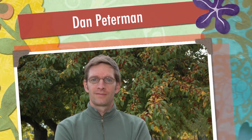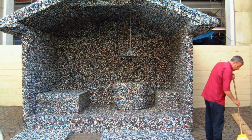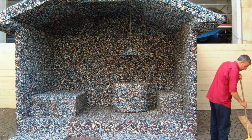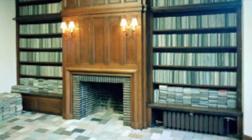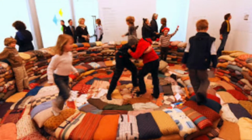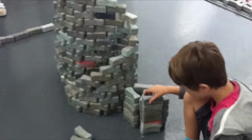Dan Peterman is a Chicago-based artist who explores the notions of sustainability, ecology, and recycling through his work. Since the 1980s, he has created art based on the principle of adaptive reuse, which refers to the alteration of things, frequently the waste of some industrial or commercial activity, into something new that reveals their sources while turning them to another use. Oftentimes, he creates his art using recycled plastic or waste.